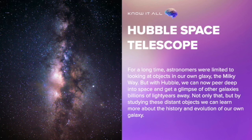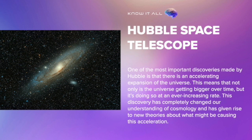One of the most important discoveries made by Hubble is that there is an accelerating expansion of the universe. This means that not only is the universe getting bigger over time, but it's doing so at an ever-increasing rate. This discovery has completely changed our understanding of cosmology and has given rise to new theories about what might be causing this acceleration.